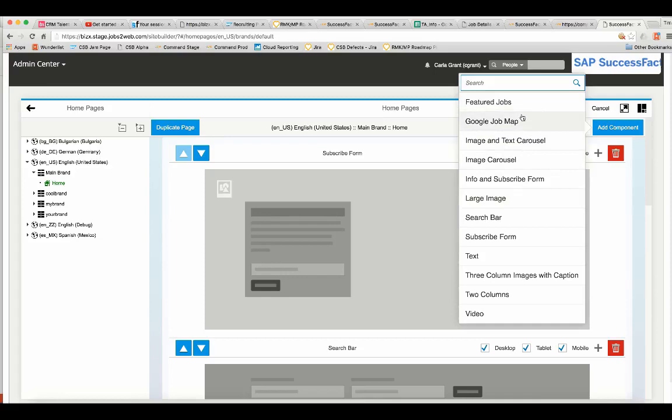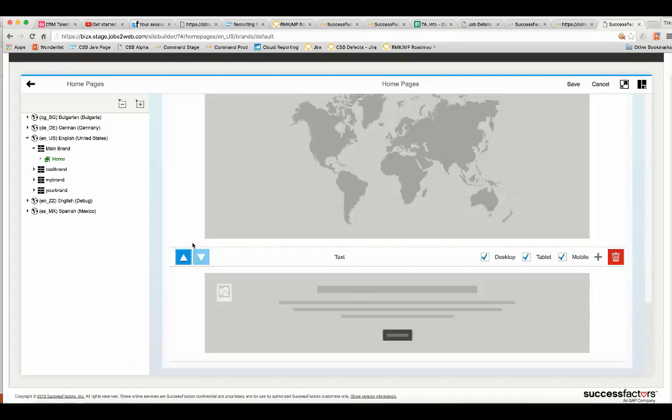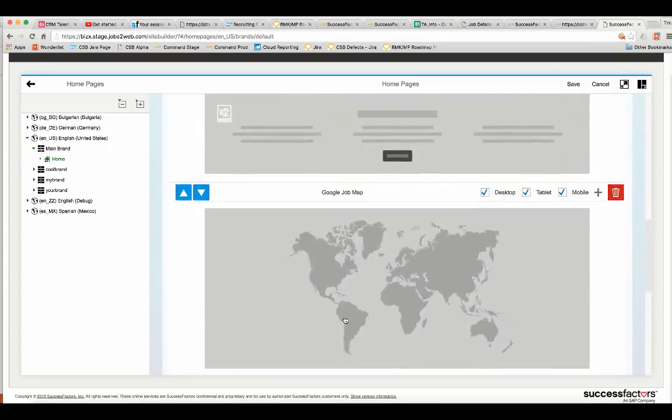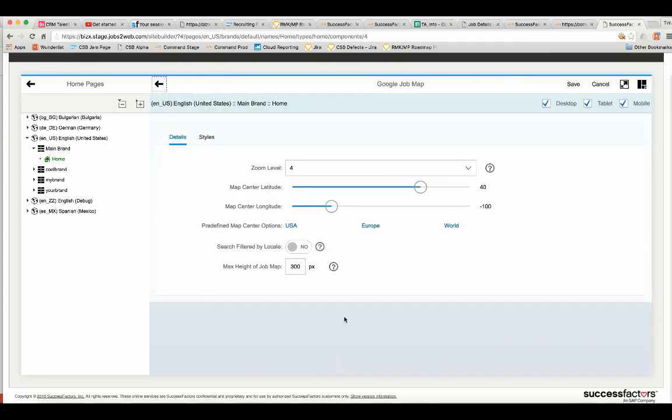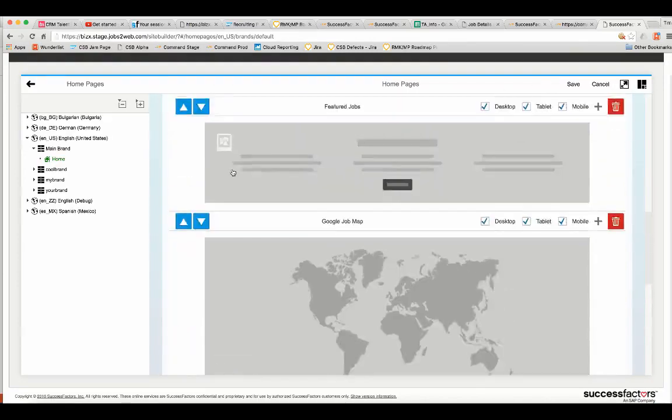So if we wanted to add a Google Map, we would click on Google Map, and then it would be added to the end of the site. If we wanted to move it up, we just click the up arrow, and then it moves it up on the site. If we wanted to configure that, we drill into the component, and we can change different settings on this component and different colors as needed. So all of the components have their own setup.